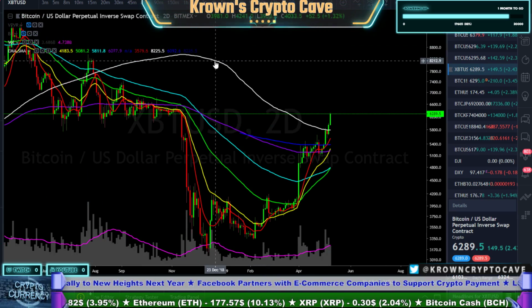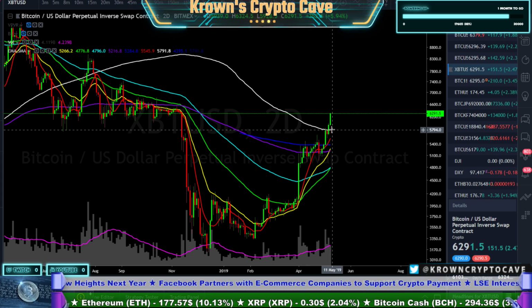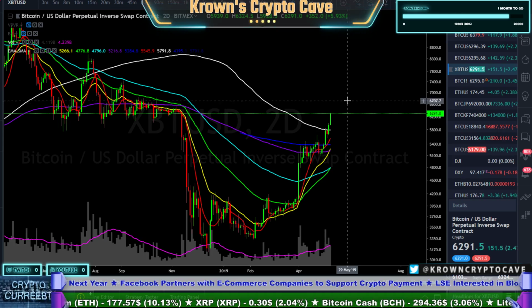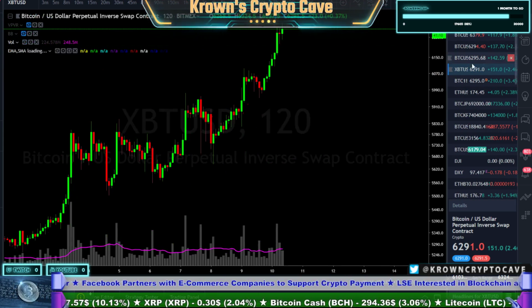And more importantly, you do see this 200 simple has got a neutral slope now. So my point is that it's no longer negatively sloped, or at least certainly not as aggressively as it was before. Let's go on to the 2-hour time frame.